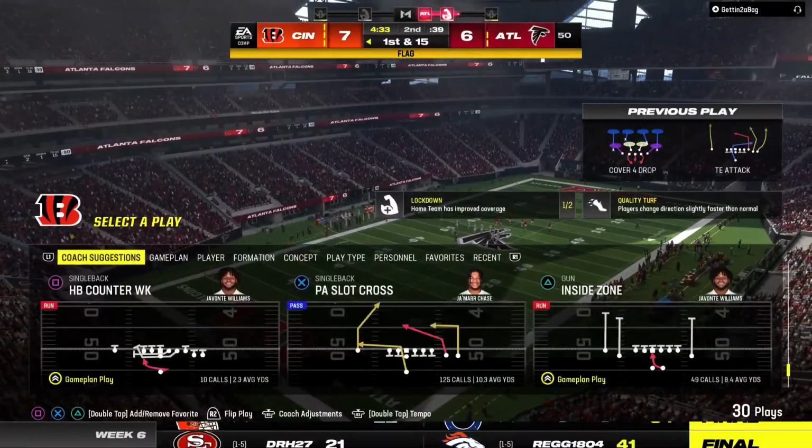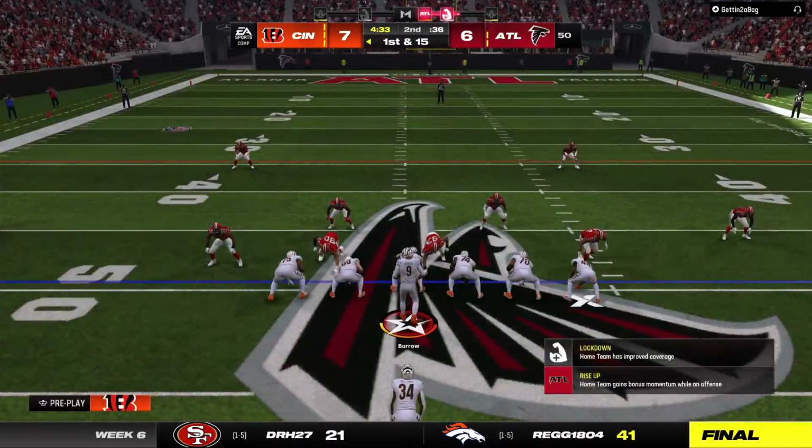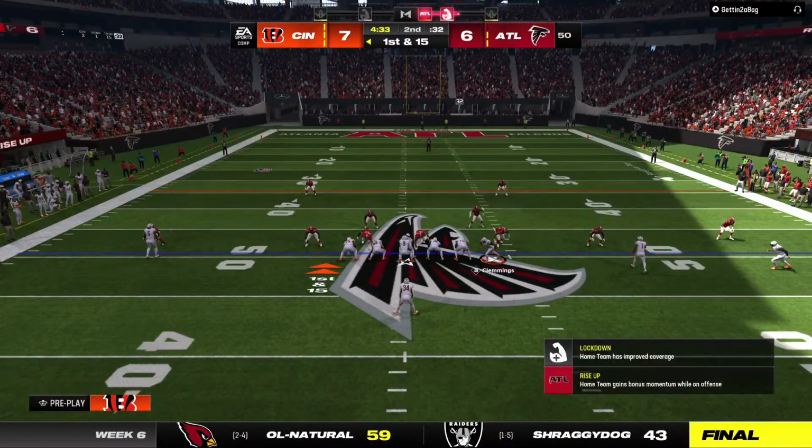So they accept the penalty, of course, and push the offense backwards a bit. Here we go. Now they need 15 yards on this series after the delay of game. 1st and 15.